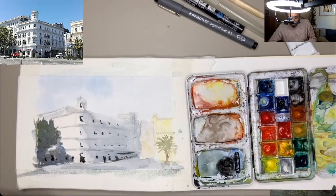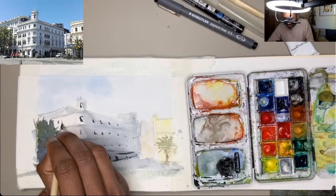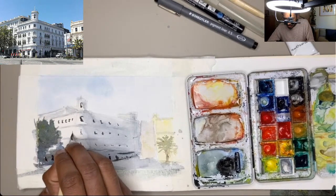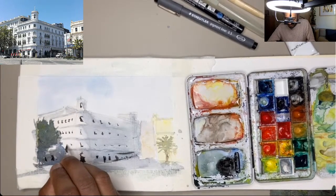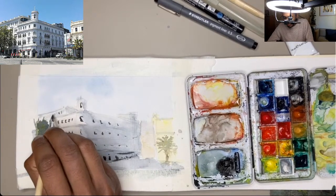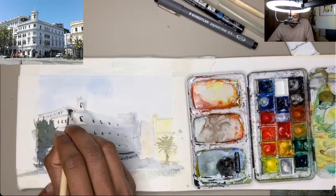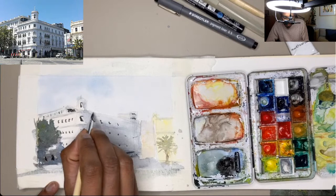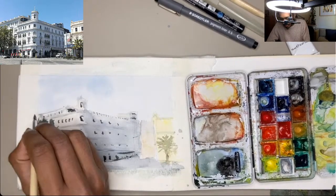Maybe on the light side, I have to be a bit more careful with the definition of the windows. I think I put too many windows, but you know what, that's also fine. I'm going to go here and do really thin windows, just lines. This one a bit more tip here on this top side, and a bit more detail here. And I decided I'm going to add this railing thing. It's nice to give a definition to the building through these details as well.